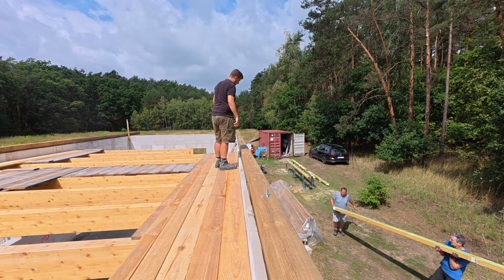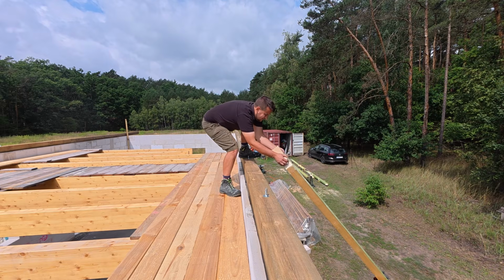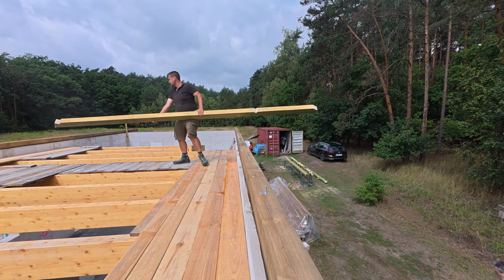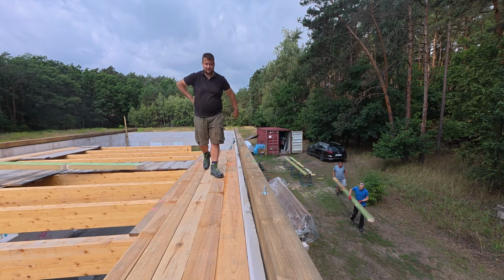We already had 4 pieces cut, so I said let's try assembling these first and then we will continue with the rest. It felt like a huge milestone. I was genuinely hyped and excited to finally see those first rafters go up.